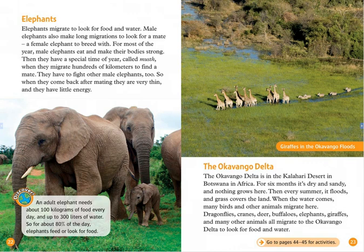Discover. An adult elephant needs about 100 kilograms of food every day and up to 300 liters of water. So for about 80% of the day, elephants feed or look for food.